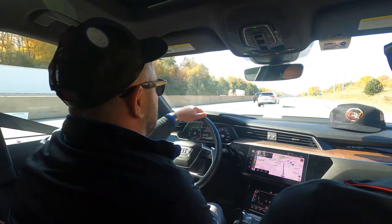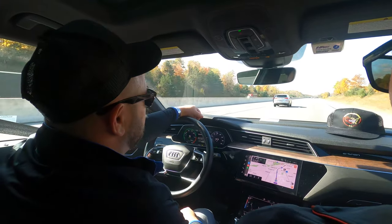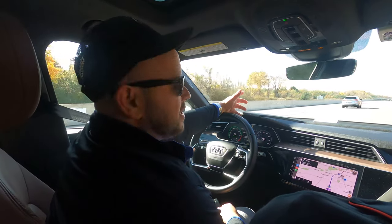Okay, how did that go? Okay, so we were a little short. We met up with our buddies, and they gave us that extra 10 miles that we needed to hit the fast charger, and we're on our way to the fast charger.